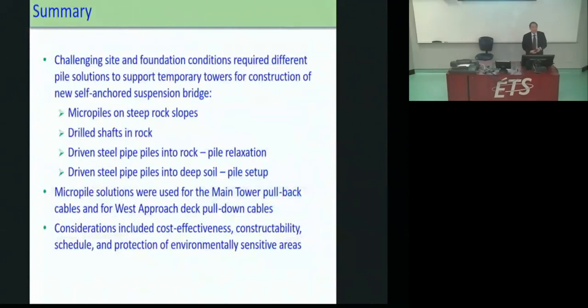All right, those are some of the challenges we faced. There were site conditions, the constraints that we had to face, that ended up for us to use micropiles on the steep slope, drill shafts in rock. We used open-ended pipe piles driven to rock, and of course we encountered pile relaxation that we had to deal with. We drove steel pipe piles to the deep soil, where we had to rely on pile setup to get our capacity. And we also used those 2 micropiles, one to pull back that tower by 0.5 meter, and the other one to bring down the temporary transition decks by 3 inches.